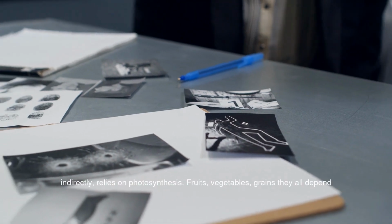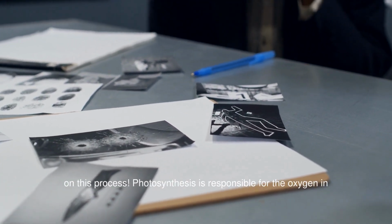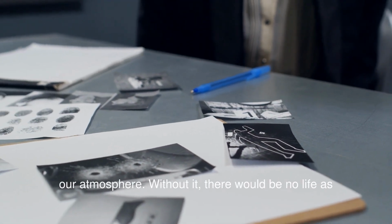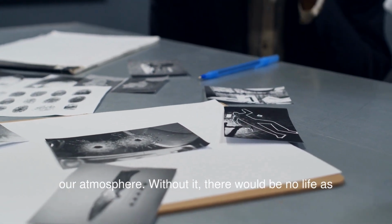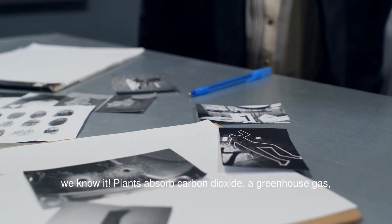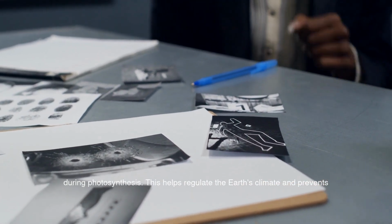Fruits, vegetables, grains, they all depend on this process. Photosynthesis is responsible for the oxygen in our atmosphere. Without it, there would be no life as we know it. Plants absorb carbon dioxide, a greenhouse gas, during photosynthesis. This helps regulate the Earth's climate and prevents global warming.